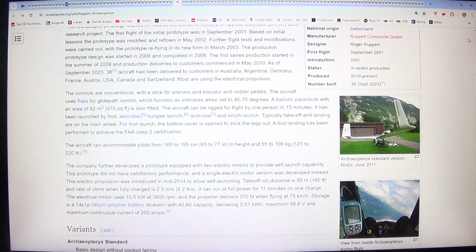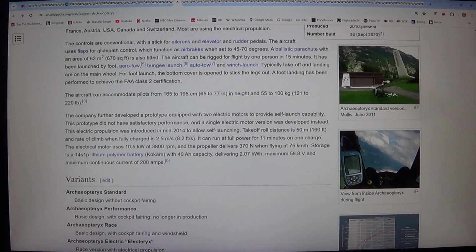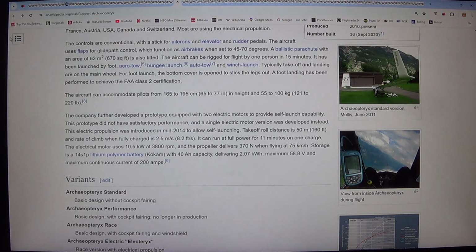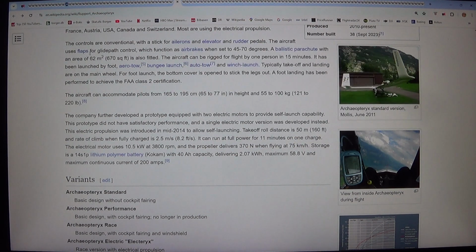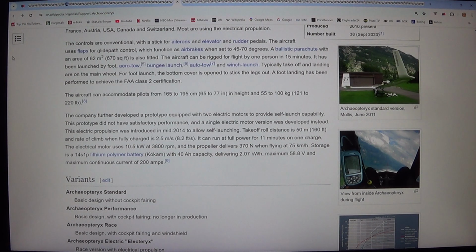The controls are conventional, with a stick for ailerons and elevator and rudder pedals. The aircraft uses flaps for glide path control, which function as air brakes when set to 45 to 70 degrees. A ballistic parachute with an area of 62 m², 670 square feet, is also fitted. The aircraft can be rigged for flight by one person in 15 minutes. It has been launched by foot, aerotow, bungee launch, autotow and winch launch.